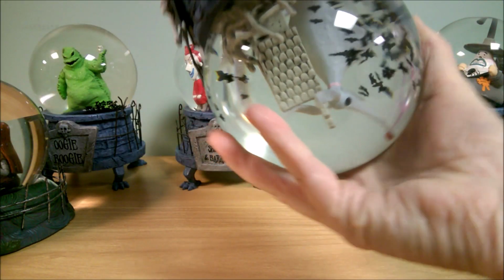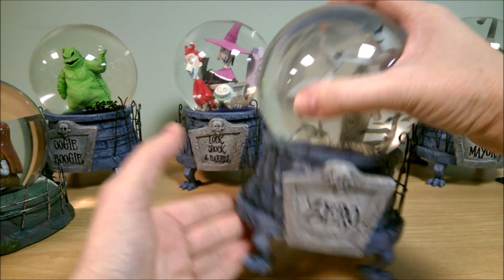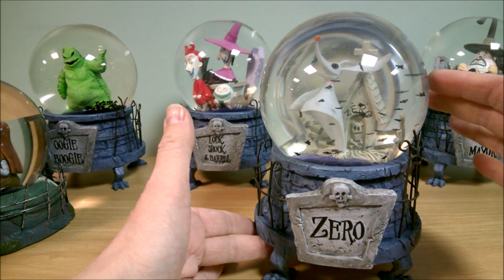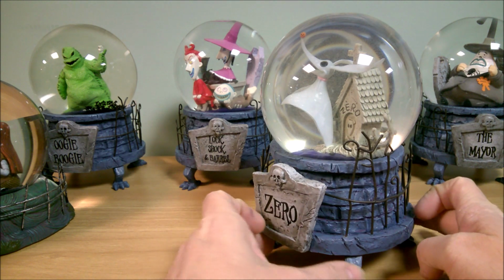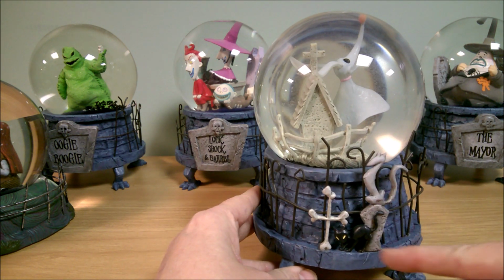Now he seemed to have a lot more bats in his than Jack did, unless these are just stuck at the bottom, I'm not sure. But here's Zero, and Zero is with his doghouse. And on the back, he has a tombstone with a black cat and some bones.